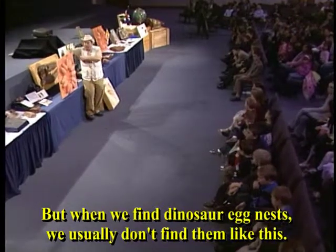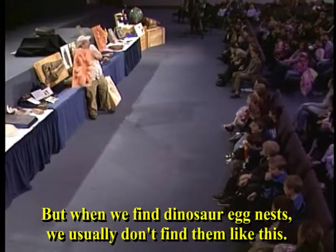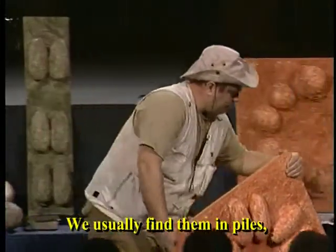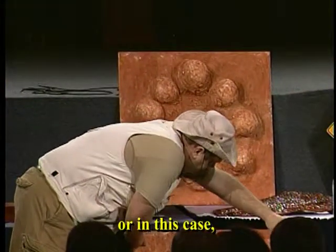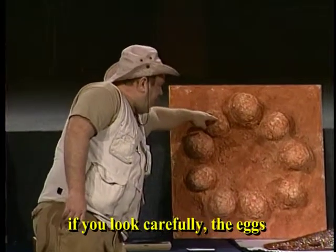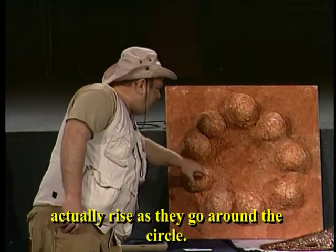Now that's what the oviraptors wanted to do. But here's the thing, when we find dinosaur egg nests, we usually don't find them like this. We usually find them in piles, or in this case, we actually found this egg nest. If you look carefully, the eggs actually rise as they go around the circle.